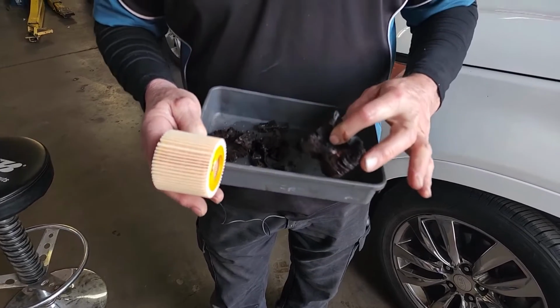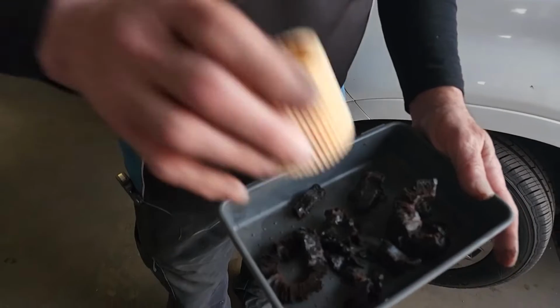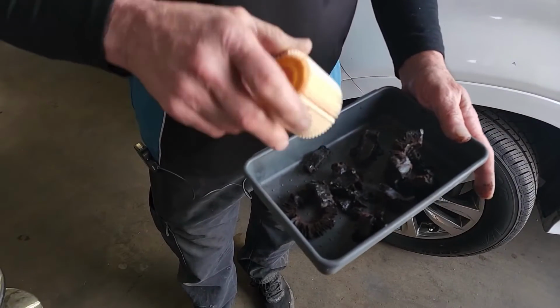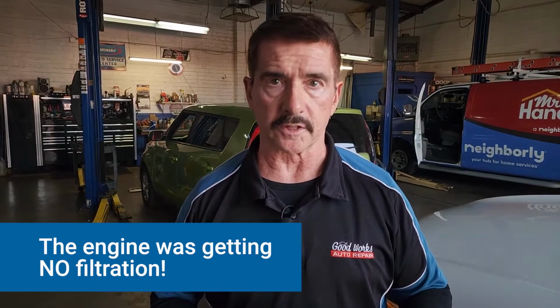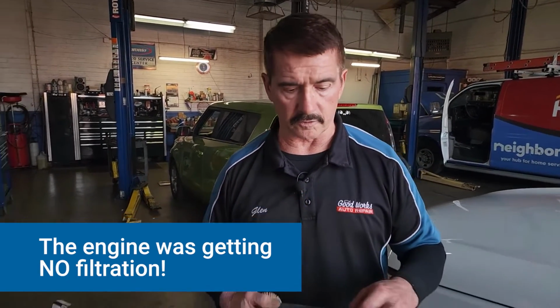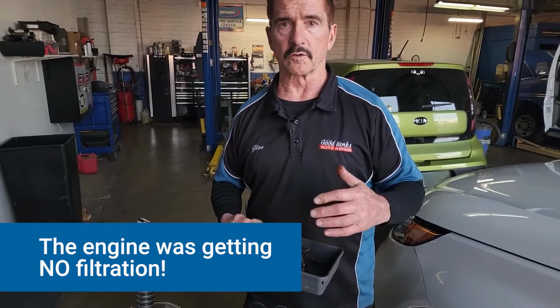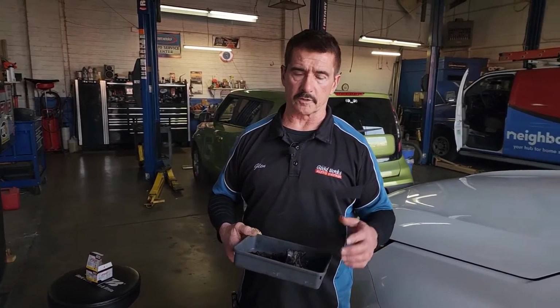It literally disintegrated inside of the canister that it sits in. So this sits in a canister, and then there's a top and a lid that seals it and holds it in there. So this engine was getting virtually zero filtration, and the circulation through the filter was zero. So this guy was running unfiltered oil through her engine. That creates a tremendous amount of damage.